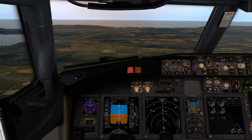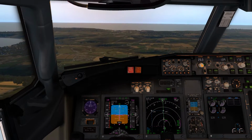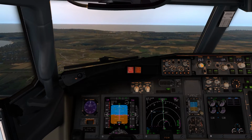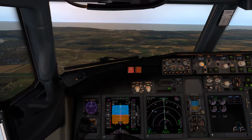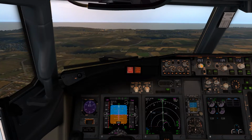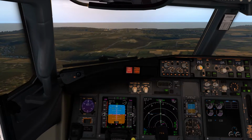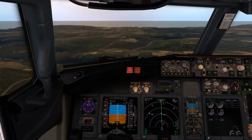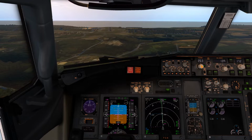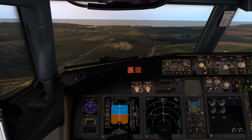1,000 feet, stabilized, Mr. Perch, altitude set. Check. There's one red. Slowly let the glide slope come back to us. Okay, you can see the wind coming in. Minor adjustments now.